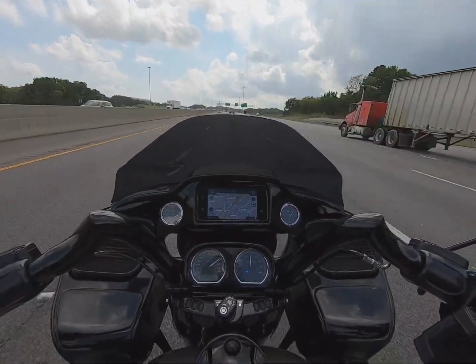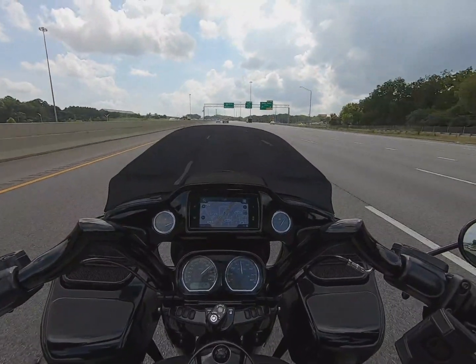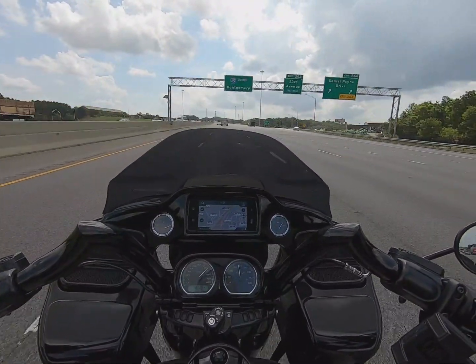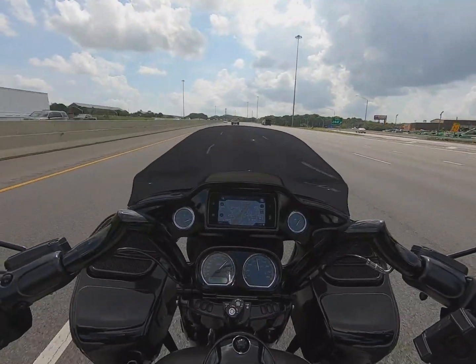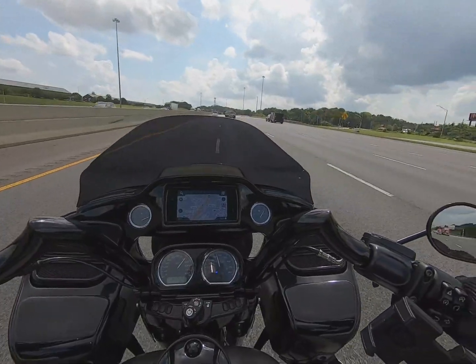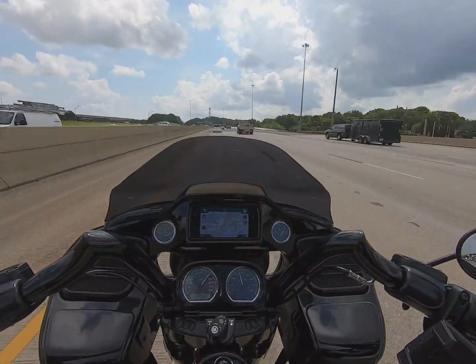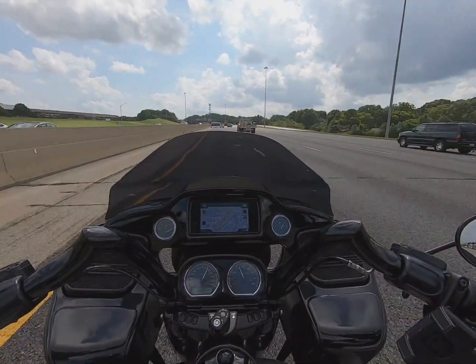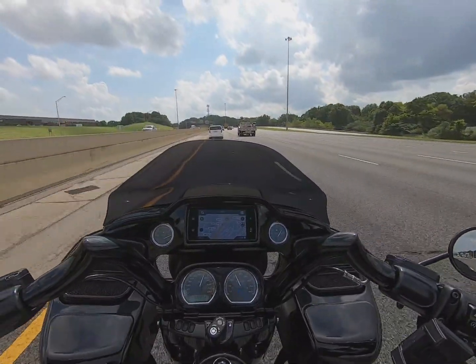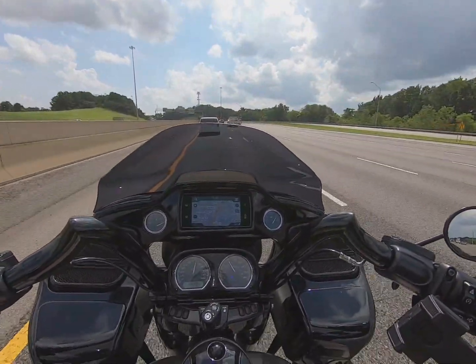Moving forward, the next thing about this fixed fairing, which is part of the Road Glide Special, part of that shark nose, is this fixed fairing. Now, personally, I think that it's a little bit better on the wind. It cuts through the wind a little bit better. You don't get the same vibrations when passing or when a truck passes you. And it just seems to handle, it seems to be more stable.